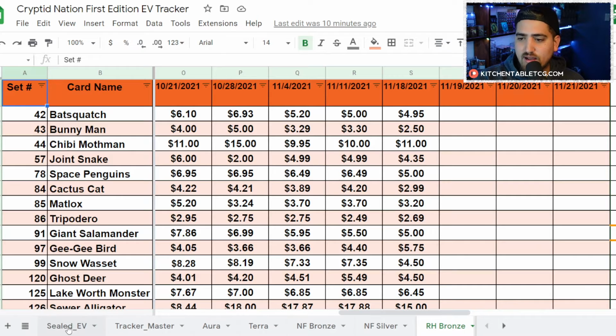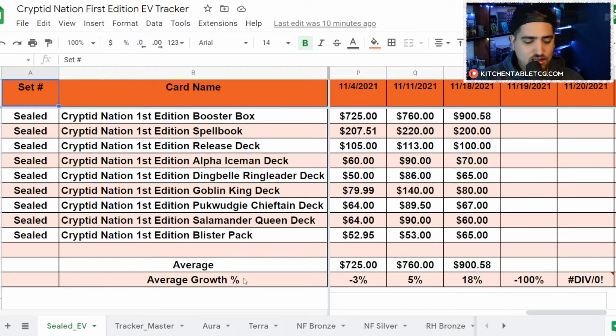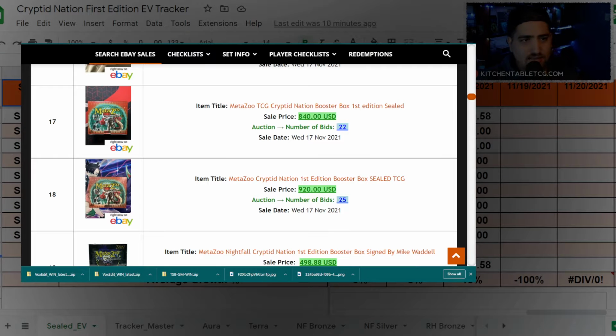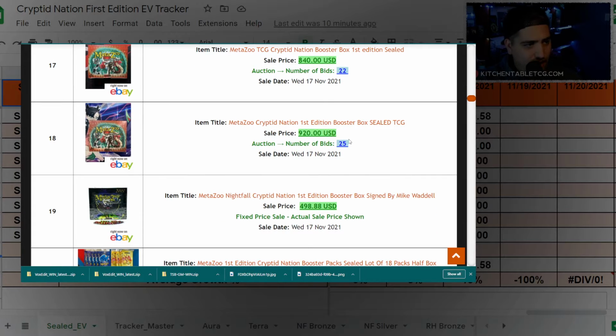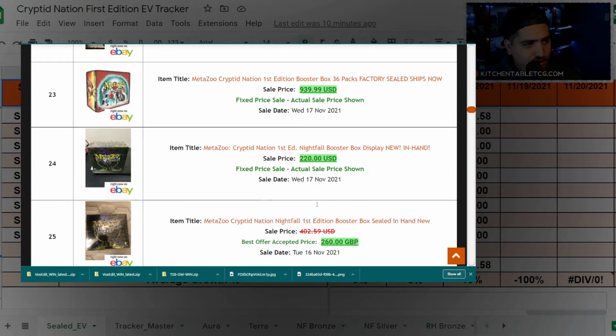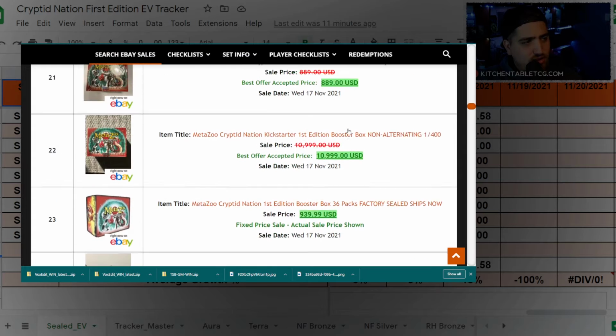So let's first off talk about first edition. Let's take a look at sealed product and see what's moving, what's selling, and where things are. I'm going to put booster boxes at around $900. You can see there are a few booster boxes that have sold for over that, $920, but you also have one at $840, $889, you've got a $930, $940. So they're kind of all over the place.